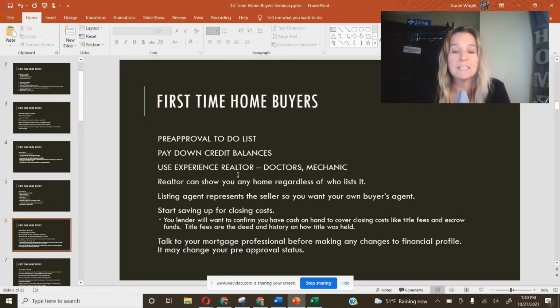And just so you know, the listing agent, the person whose name is on the sign in front of the house, represents the seller. So when you think, oh, let me call them, really you want your own buyer's agent, because that agent is representing the seller. Their goal is to have the seller get the maximum amount of money in their pocket with the minimal repairs done and the minimal stress to them. So as a buyer, you definitely want somebody fighting for you on your behalf.